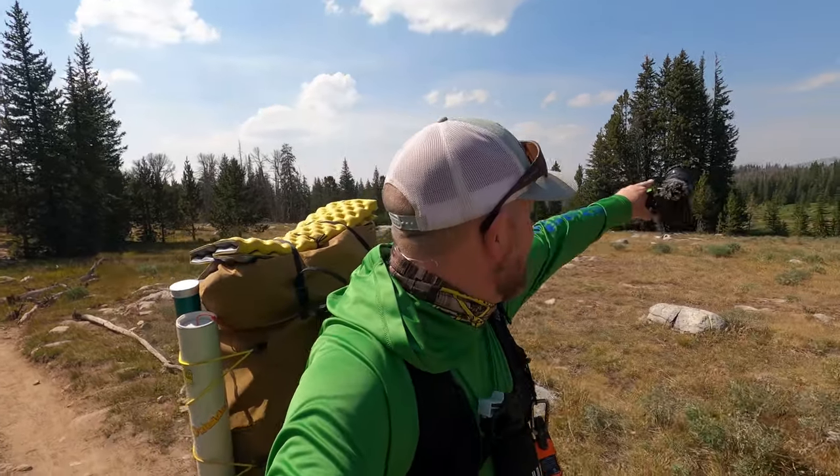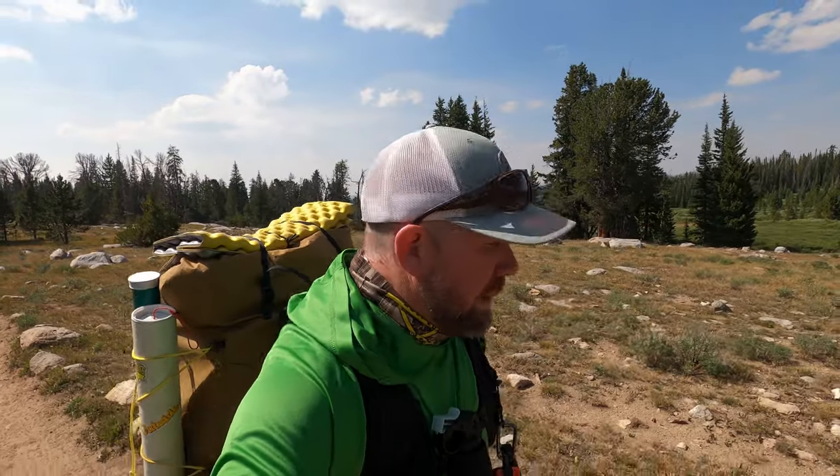Coming up to some sort of junction up here, but it's a beautiful trail. Over there is the Continental Divide, and man, those are some jagged peaks. But we're going this way, heading towards Photographer's Point. Get some good pictures. I'm gonna find a place to camp for the day and get some water and enjoy the day.